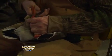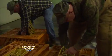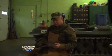Number 40 is a second-year male, mallard. So far, we've seen pure black ducks and an occasional pure mallard, but we're still hoping to find evidence of a hybrid. And then, here we go. Bingo, we have our hybrid. Got a hybrid. So he's got one too many bars.